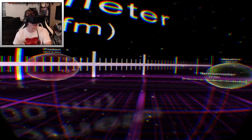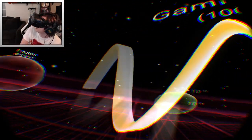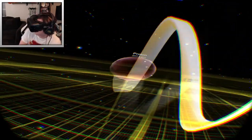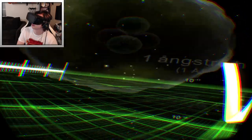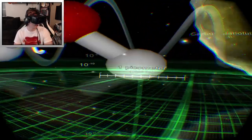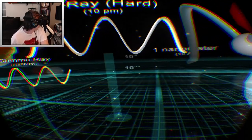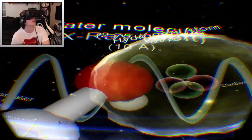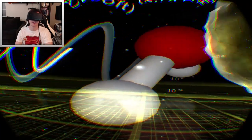Let's move up 1 picometer, which is astonishingly small. This is 10 to the negative 12 meters. We're starting to kind of see atoms. And what is this? A gigantic gamma ray. Holy crap. Gamma rays, which are indeed bad for you and will cause cancer. It's an energy wave that hits your body and messes things up. So let's scroll up a little bit. Make this picometer. Whoa, we're getting an X-ray hard. See, this is what we would use when you get X-rayed. You can see the difference between the X-rays and the gamma rays floating around here. We have a gigantic water molecule, which is several of these atoms.